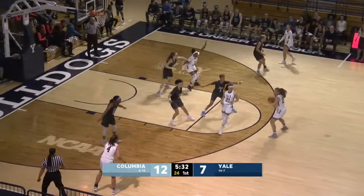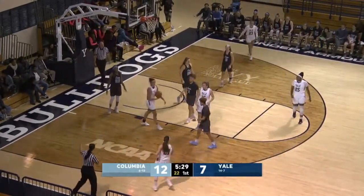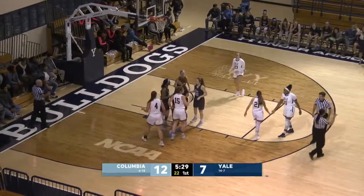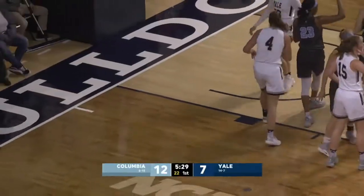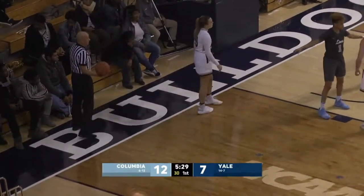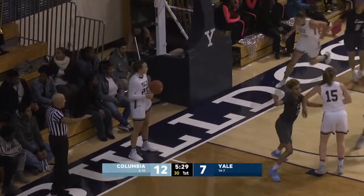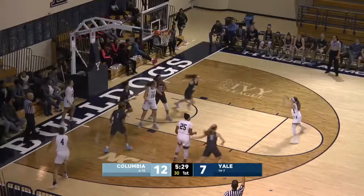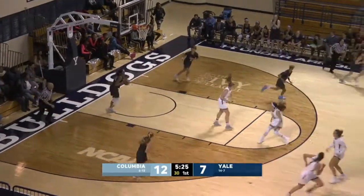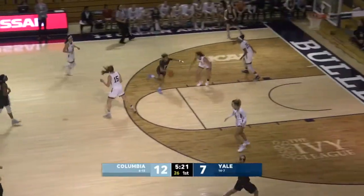She's so athletic. She adds so much to the roster for Yale. She is top 10 in the Ivy League in pretty much every statistical category that matters. Foul called on Lillian Kennedy. Now four of the Columbia starters have one personal foul. Berriman is top 10 in the Ivy League in points, rebounds, assists, steals, and minutes per game. Here's Roxy, free throw line jumper, left it short. Big rebound pulled down by Lillian Kennedy, who averages about five per game for the Lions.